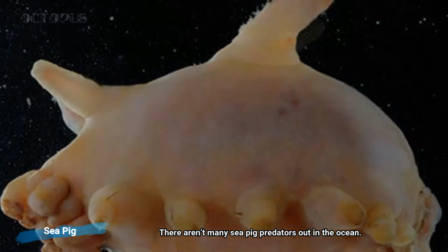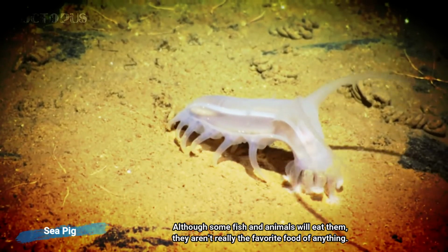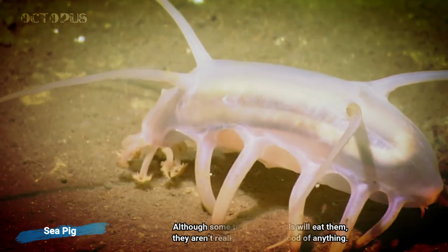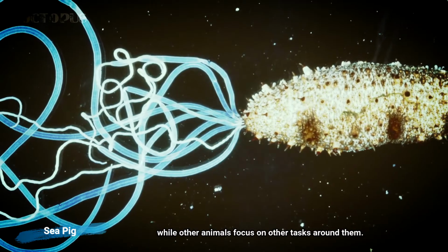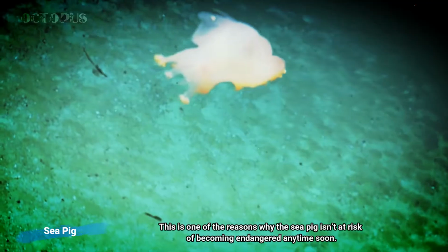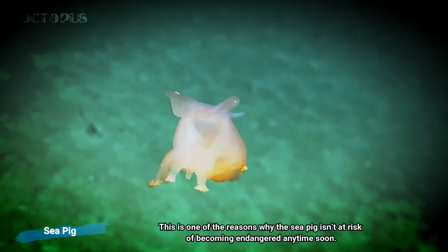There aren't many sea pig predators out in the ocean. Although some fish and animals will eat them, they aren't really the favorite food of anything. They are usually left to do their job cleaning up the ocean floor, while other animals focus on other tasks around them. This is one of the reasons why the sea pig isn't at risk of becoming endangered anytime soon.